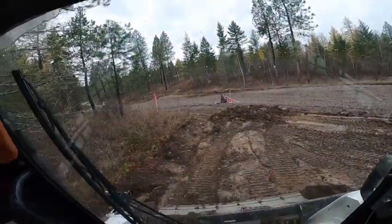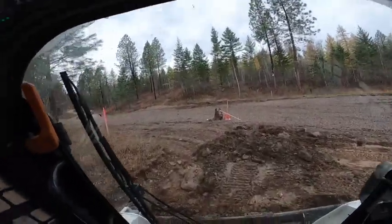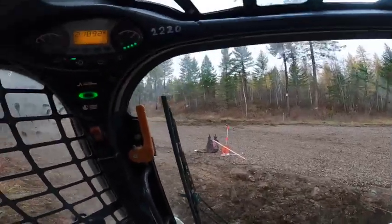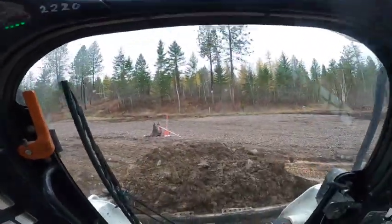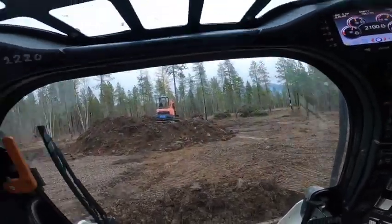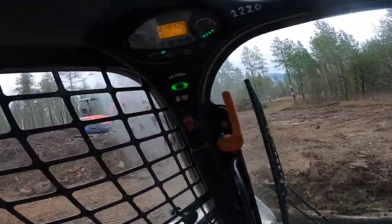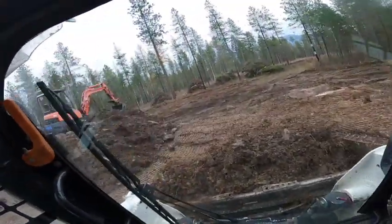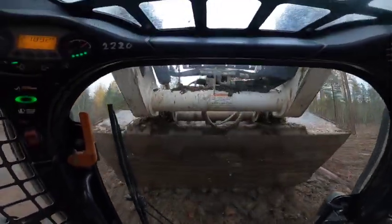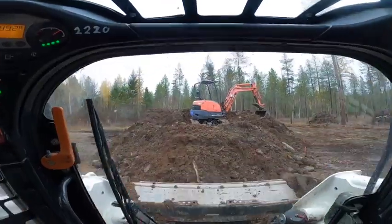Starting to rain again. This job has been an awesome job, but man, it just rains. It's that time of year. It rains almost every day I'm up here. Might be time for a cab on the Mini. But that machine's been awesome though. It's been perfect. Just a little breezy in the cab, if you know what I'm saying.